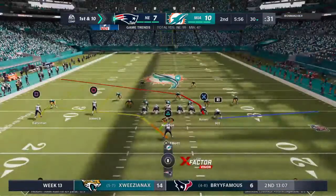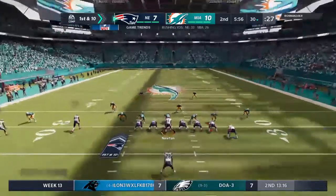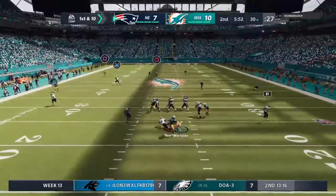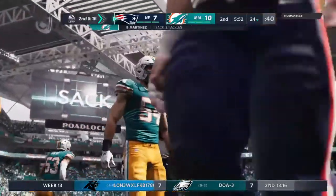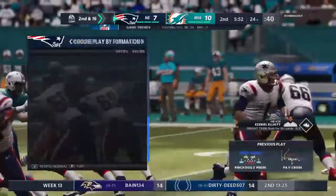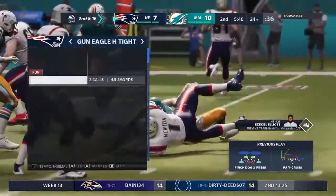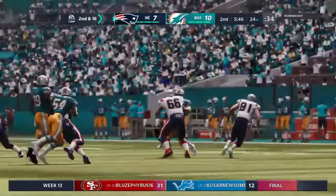The Pats at the line, ready to go. They fake the give. Newton. Rush coming, and he's taken down. Give the sack to Blake Martinez. Well, that play was the very definition of fast, quick, and in a hurry. Suddenly, he was there. Yeah, blink of an eye. That happened fast and a big sack.